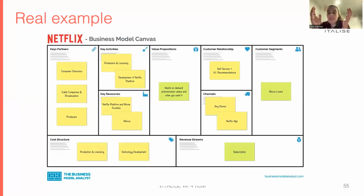So what about the customer relationship? As we already know, and probably have noticed, we have artificial intelligence recommendations. If you watch something, then they recommend something that you are also going to like. What about the channels? Any device, and it's going to be a mobile application. The customer segments, of course, are the ones that love movies or series.